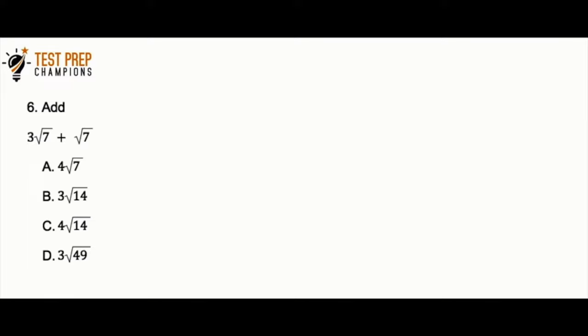Okay, question 6 says to add 3 square root of 7 plus square root of 7. So pause the video, try to figure this one out, and then we'll go over it. And I should say this too, this shouldn't require a calculator. So I'd like you to try it without a calculator first.